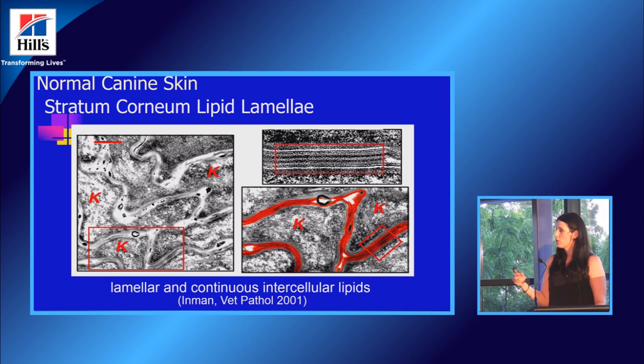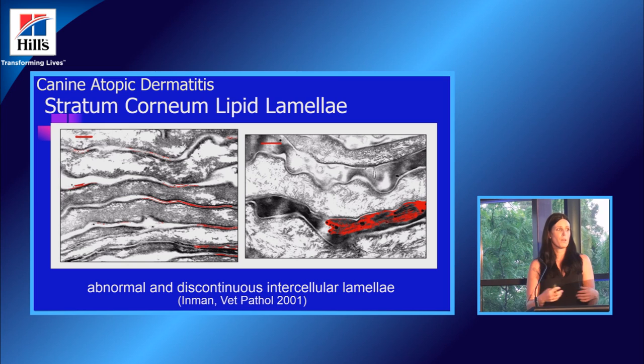Everything looks really uniform. And then we switch to a picture of a dog with atopic dermatitis, and you can see everything is really discontinuous. So there's really no uniformity in that picture at all. So a very clear defect in that layer.